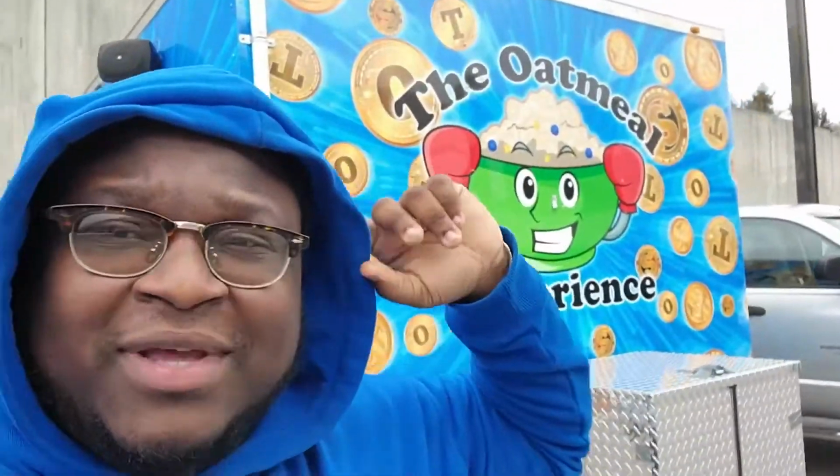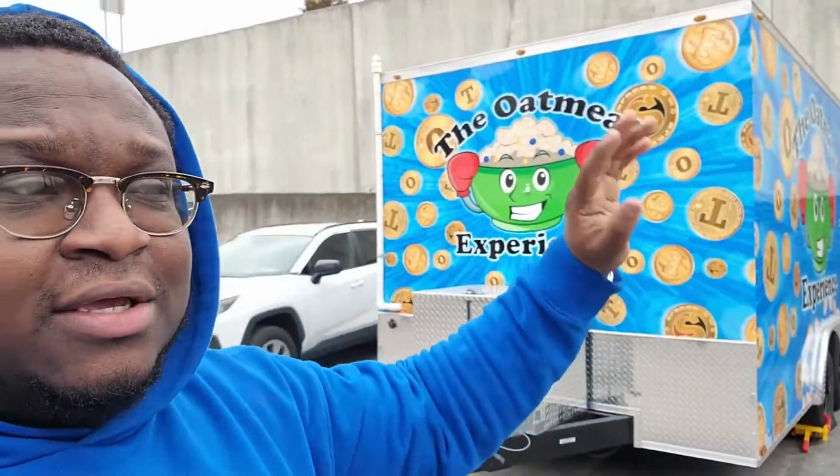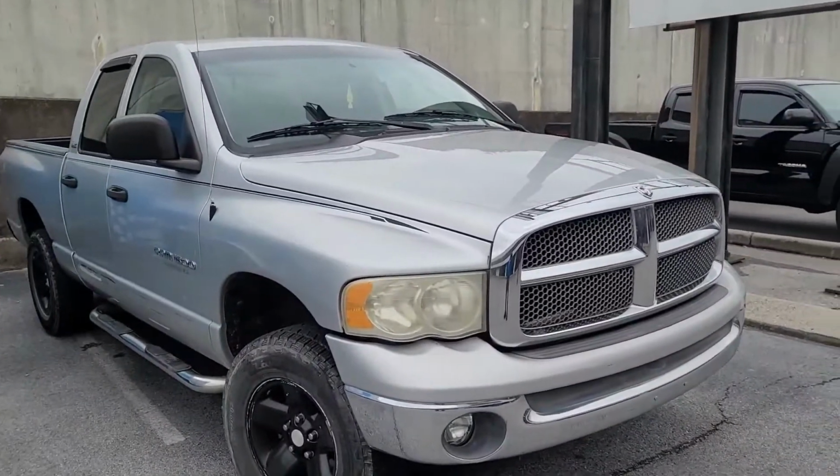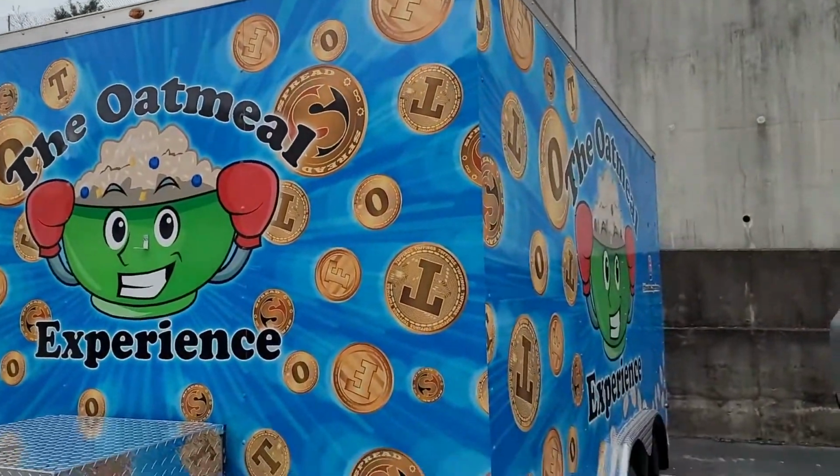This is my first time seeing my food trailer in person. Oatmeal experience. Super hype about it. And it's the first time seeing my truck. Bought the truck sight unseen. Both of these are gonna stay here though. The truck stays in here, the trailer stays in here. And great guys. Trust them. So it ain't even a question.